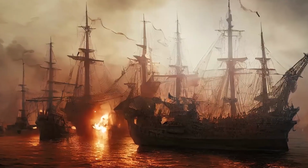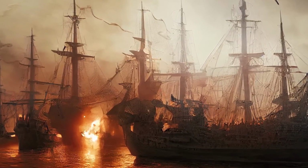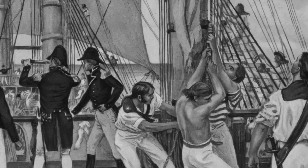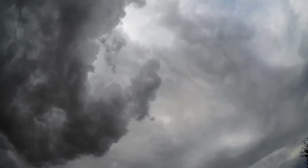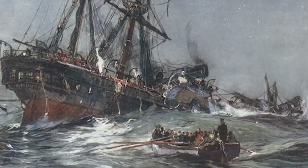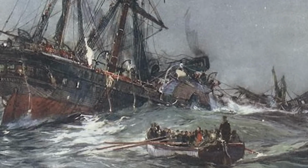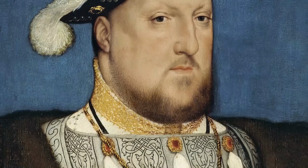wrong. Some say that the ship was hit by a French cannonball, but others say that it was overloaded with too many men and guns. There are even those who believe that it was caught by a sudden gust of wind. But whatever the reason may be, the ship tilted to one side and water rushed into its open gun ports. The Mary Rose then sank within minutes, taking almost all of its crew with it.